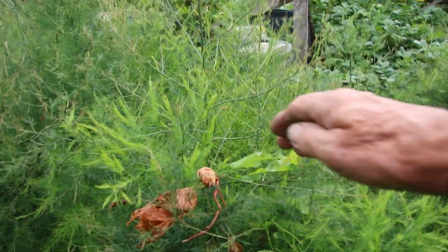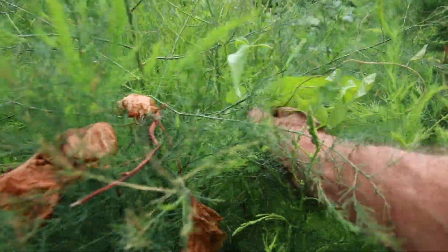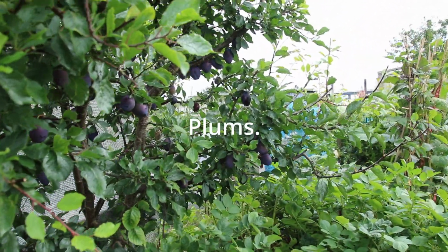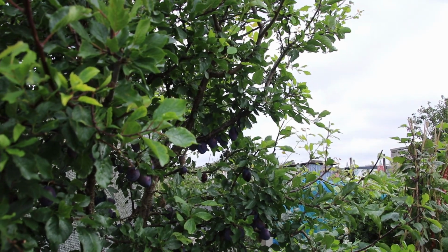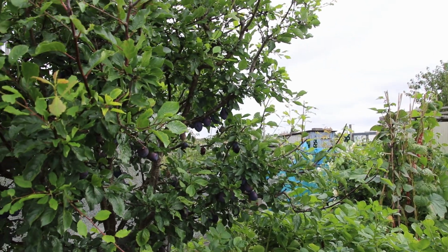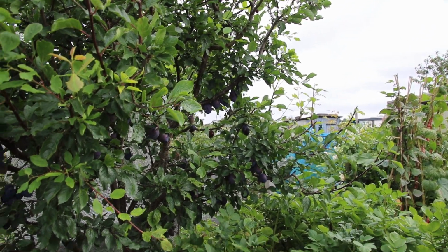It is a pain. I think what I'm going to have to do is go down and find the roots of that and pull it out. Yeah, the plum tree is tremendous. Look at those plums on there. They're not as sweet as what I'd have hoped, but you can't have everything, can you? That was a cheap old tree that I bought in one of the local supermarkets some years ago.